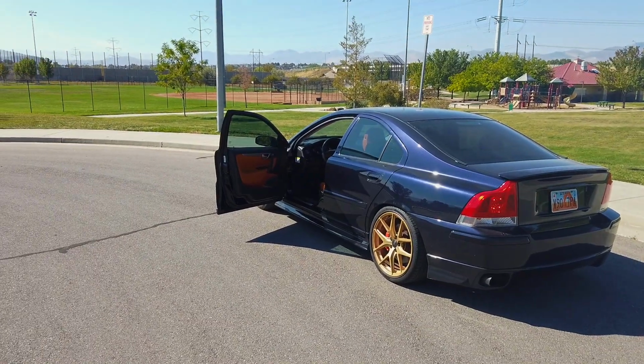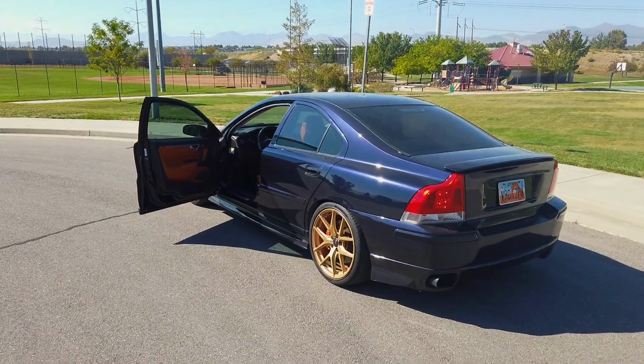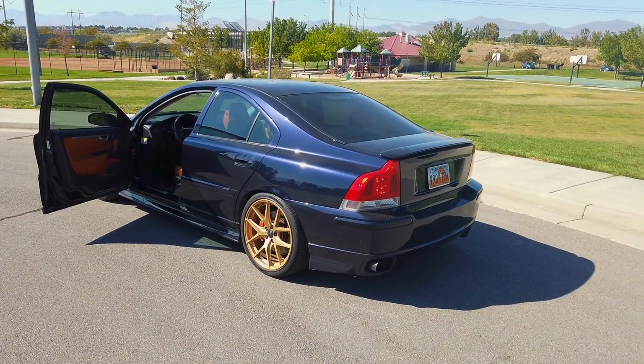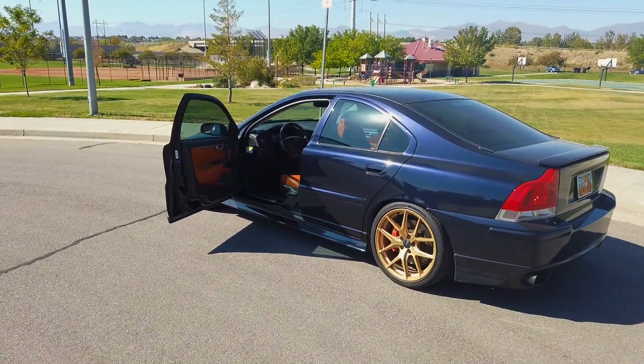Alright guys, so that's it. This is my first car review, so sorry if it's not the best, but this has been my favorite car, as I said earlier, and it really deserves it. I'm definitely going to be getting another one of these cars sometime in the future where I can really build it up how I want to.